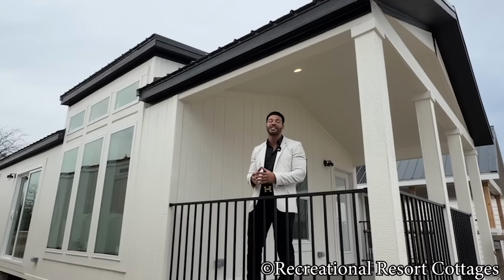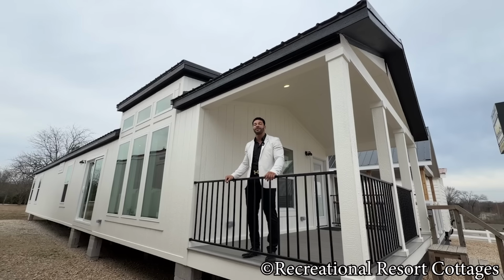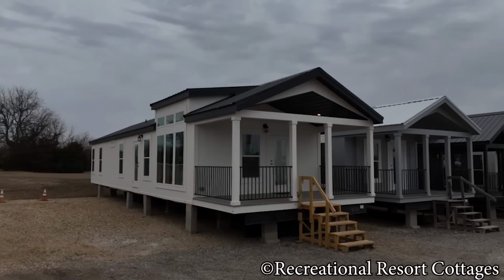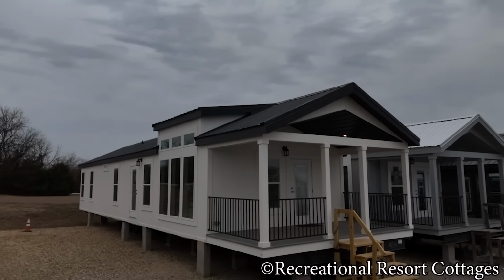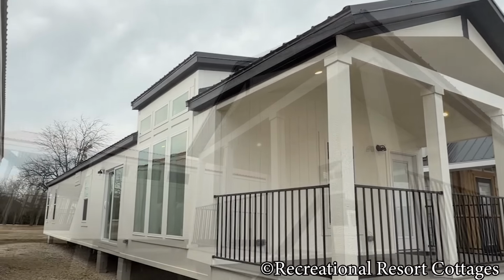If it's your first time to the channel, this is where you see manufactured homes like no other, with tons of curb appeal. Starting here on the exterior. The exterior has a 50-year warranty siding in a vertical pattern and a garlic clove finish. We chose to add a black magic exterior paint on your eaves of the home, right there on the fascia. And then, of course, we've topped it all off with a black metal roof.